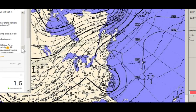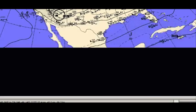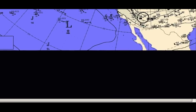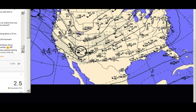Justin Pulliam is asking if these upper air charts are from one of Tim's applications. These are from the Canadian Weather Service. I really like the charts that they use. Let me see if I can find the legend here. Yeah, there it is, Environment Canada, 250 millibars. I was going to switch over to the American charts. They've got good DIFAX charts, very similar to this, but they retired those on March 21st. Very sad. There was almost a 45-year run of those charts, and they decided to pull the plug for whatever reason. So, I don't know.